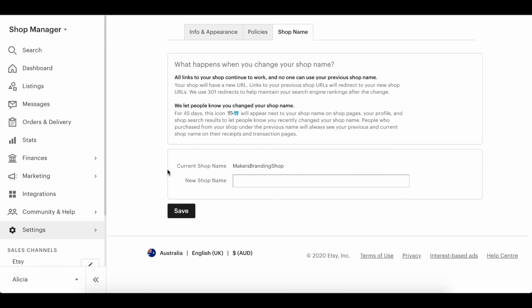So at the bottom here, it says current shop name is Makers Branding Shop. Now I want to change this to Create, Make Every Day. Let's see if we can do that. Create, Make Every Day. Let's see if that's available and click Save.